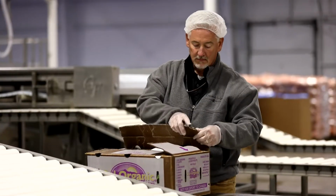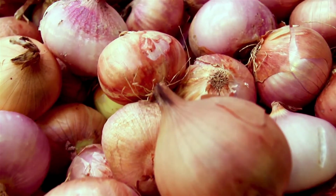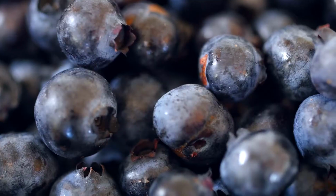I'm Wendell Stockton with Grimmway Farms in Lake Park, Georgia. I'm responsible for the farm food safety as well as the packing sheds and the processing. We have a variety of crops here. We do everything from carrots to sweet potatoes to onions to organic veg and blueberries.